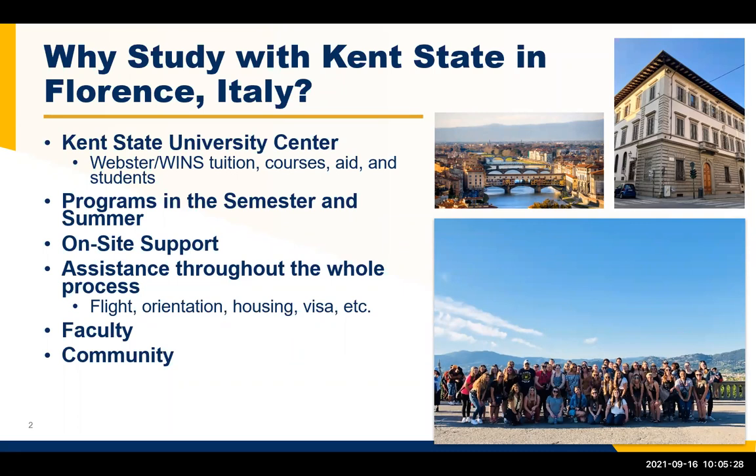I'll talk a little bit more about housing later. And then we also help our students with applying for their visa if they need a visa to study abroad. In most cases, students will need one for the semester, and sometimes students will during the summer as well. But in any case, we can assist you with that process.